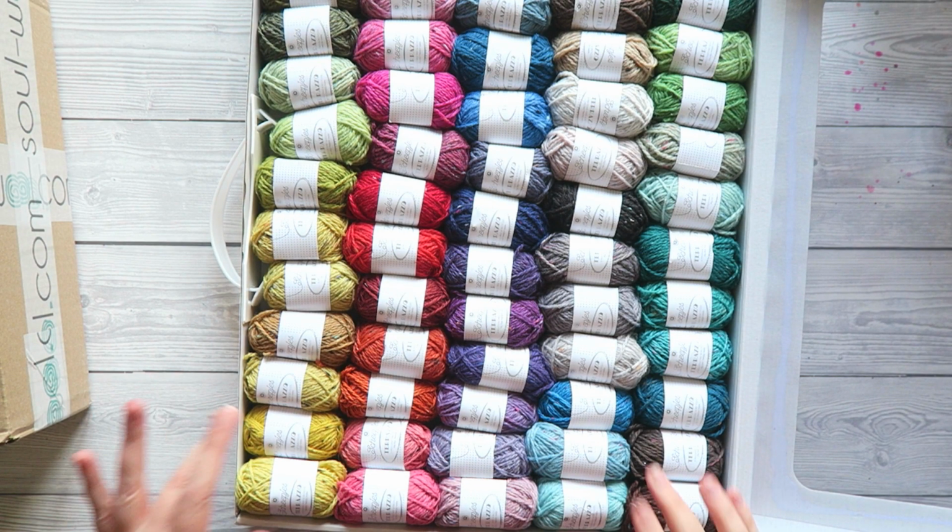So I decided to go into a deep dive into the colors, just because that's something I always miss when a company has a huge color range and I can't really see the differences between the colors online. So I'm going to do a deeper dive into this, but I'm going to put that at the end of the video and first show you a few other skeins that I purchased.